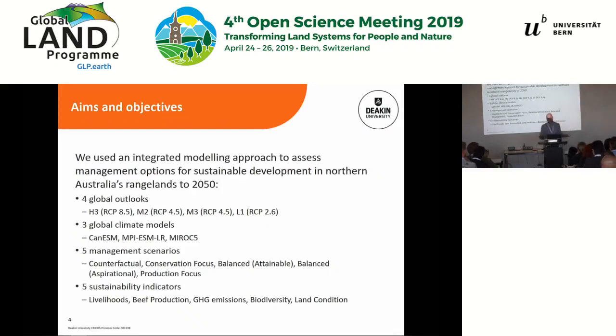So our aims were to say, well, how can we do this more sustainably? If we're going to develop it, let's look for land management options to more sustainably manage the development. It's one of these rare opportunities where we have a frontier development and we have the opportunity to do the science underpinning the better management outlooks for it. So we did some integrated modelling of sustainable management options to 2050. There's a range of global scenarios which influence what happens locally. There's three climate models, five management scenarios, and I'll go through those in a bit more detail shortly. And we looked at sustainability over five indicators: livelihoods, so people's economic returns, beef production, greenhouse gas emissions, biodiversity conservation, and also land degradation.